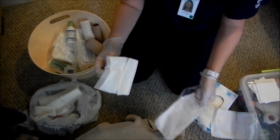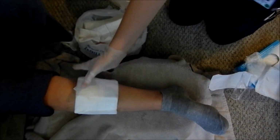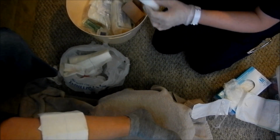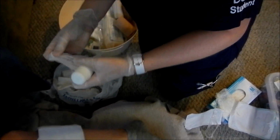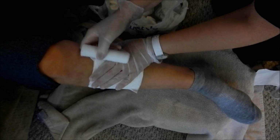And I'm going to put an ABD pad just to catch the extra drainage. And then I'm going to cover it with cling. I'm just going to wrap it with cling to keep it there.